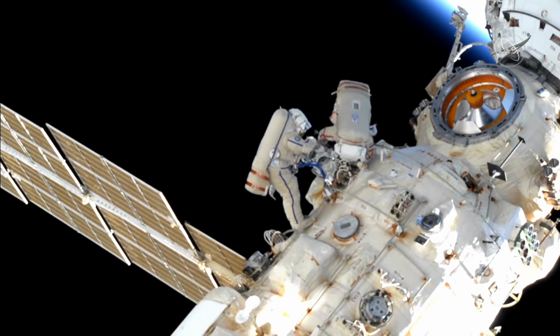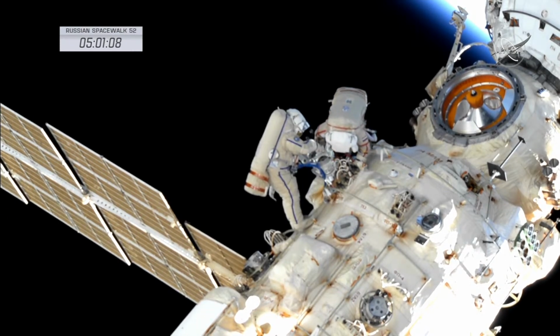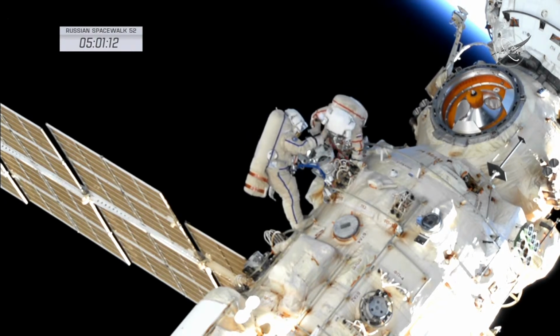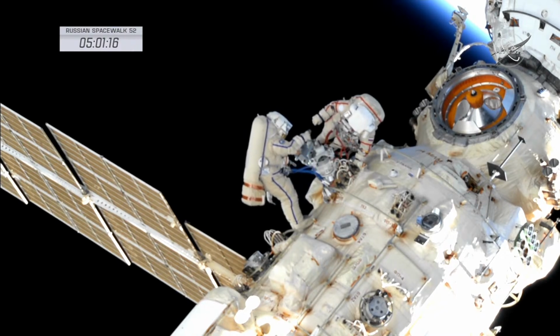Hold it. This is Mission Control Houston. We've just passed the 5-hour mark in today's spacewalk by Denis Matveyev, wearing the suit with the blue stripes on your left, and Oleg Artemyev wearing the suit with the red stripes on your right. The two cosmonauts working very efficiently on the final task of today's spacewalk, the completion of the installation of a portable workstation adapter on a payload interface point on the outside of the Naoka multipurpose laboratory module.